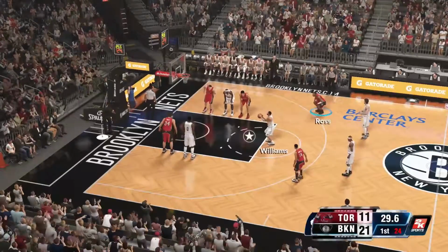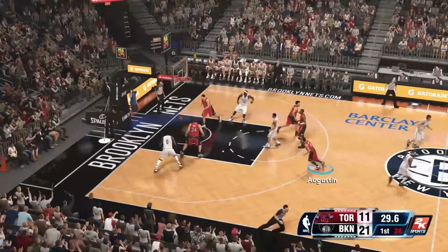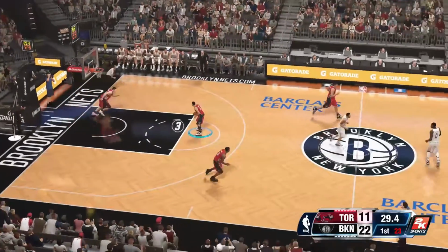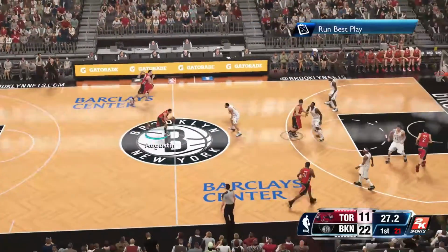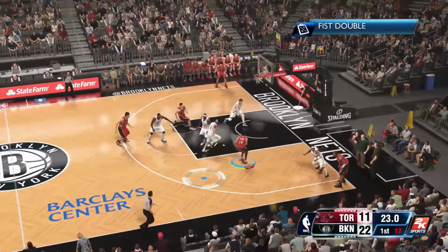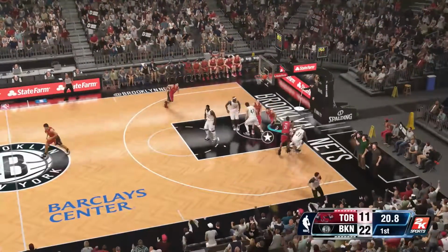Obvious foul. Yeah, he took a hit right there and earned those free throws. Brooklyn shooting their 3rd and 4th free throw shots of the night. And Toronto will go for a different look here. Aaron Gray, he's checked in for Jonas Valanciunas. Hansbrough's come in for Amir Johnson. Landry Fields checking in for Rudy Gay. And Terrence Ross is subbed in for DeMar DeRozan.